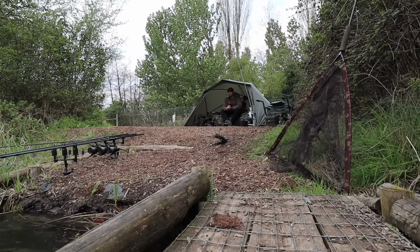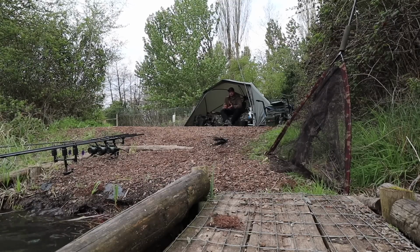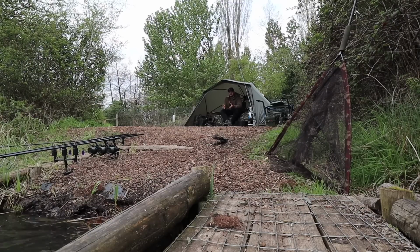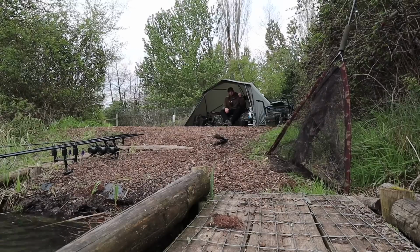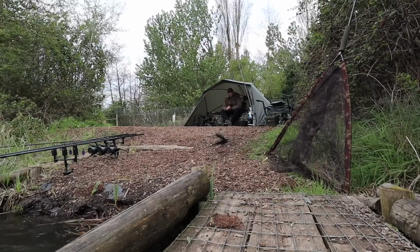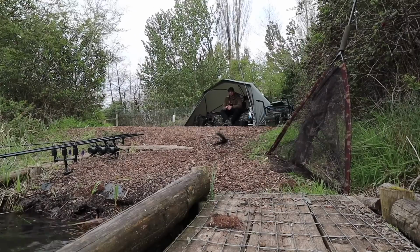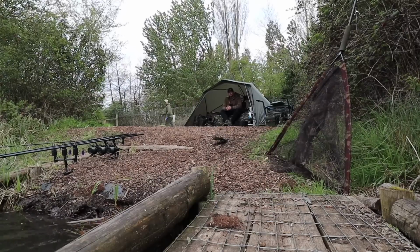I am feeling confident. And talking of bites, I thought I should probably talk you through what I've been using to create these bites and get the fish feeding. So I'm going to go behind the trees where it's a little bit more sheltered and have a little chat to you about the bait I've been using, and I've actually mixed it up and decided to try something a little bit different. So let's go and have a little look at that, and hopefully that will help you in your fishing.